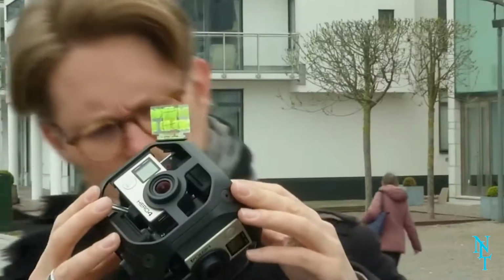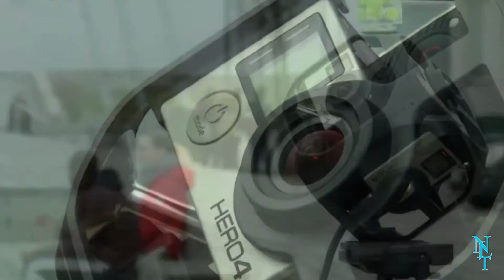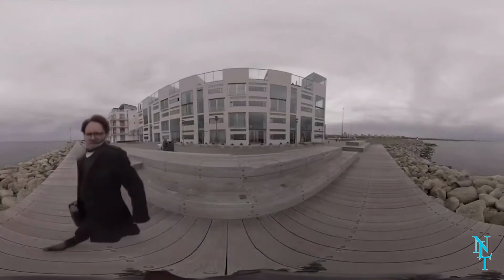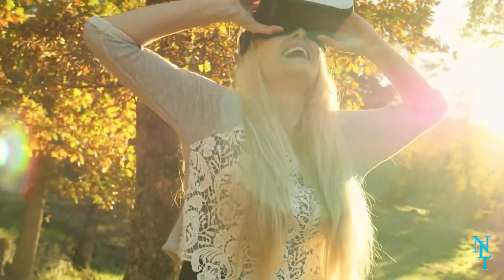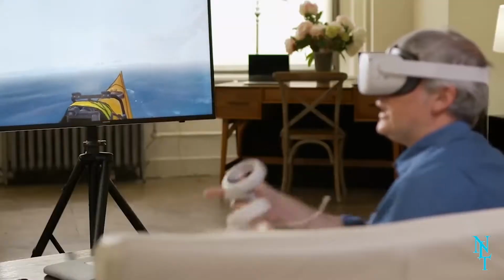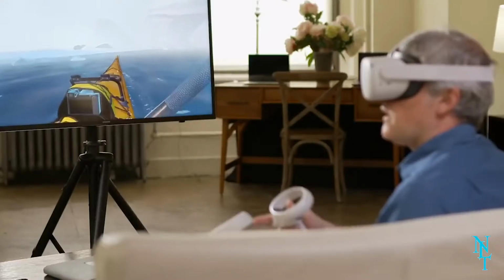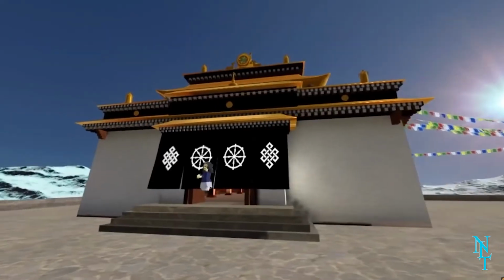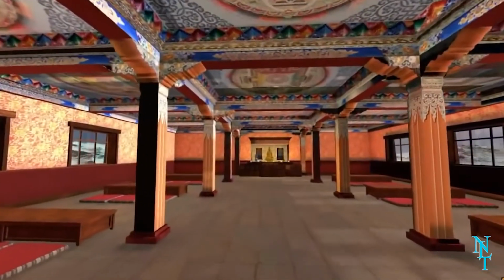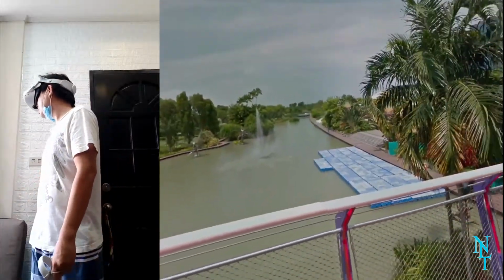They're shot on a special camera that captures the full panoramic view of what is going on around it. That way, when they're uploaded to video hosting sites like YouTube or Vimeo, the viewer can simply click and drag around to get a full view of their surroundings. This is perfect for the older generations who may want to travel, but aren't as well versed in virtual reality technology as others. Everyone should be able to have the opportunity to scope out an area before they decide on whether or not they want to book the trip, and with VR tourism, it's now possible.